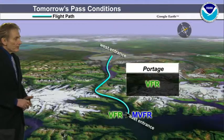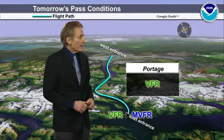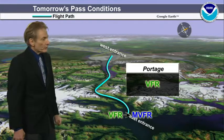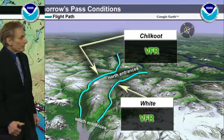Tahneta will stay VFR, and Portage open for the most part, but again, in the afternoon or throughout the day, increasing threats of going marginal on that eastern entrance. For Chilkoot and White, VFR.